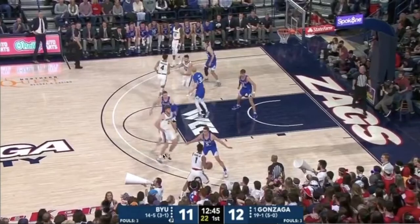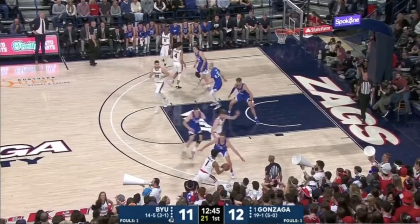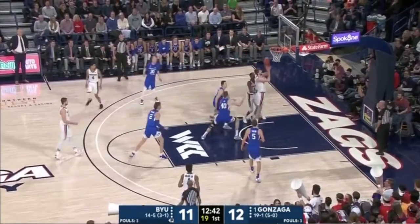So you see right here, the BYU defender is ready to hedge. However, Gonzaga has other plans. What do they do? They slip it. And look at that one hesitation. It gives him a lead over his man. And because of that, he can box him out in great post positioning.